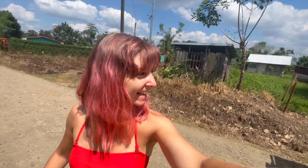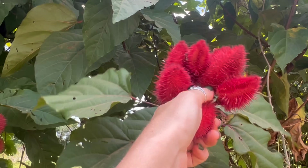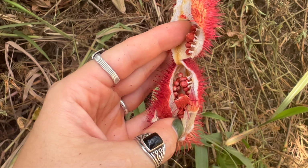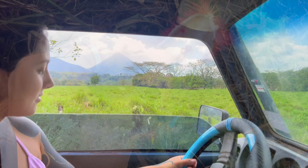Morning world. The last few days I've been spending with Rachel. It's always really hard to leave La Fortuna. All of my favorite people live here, but you know, off to the next adventure. So we're going for a little ride, but we keep finding amazing things along the way. First star fruit, and now, woo! When you crush them up, you can paint your lips with this. It's used to color the rice.